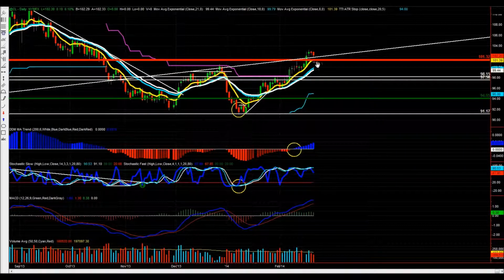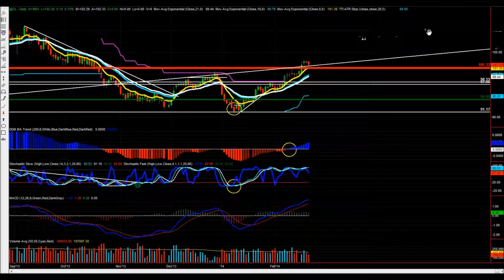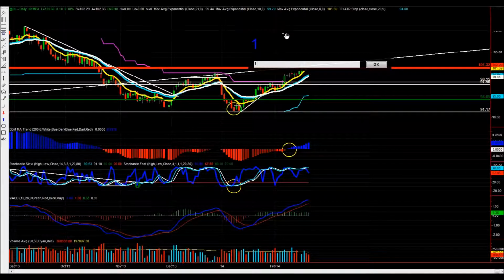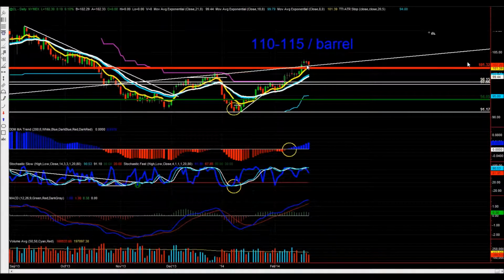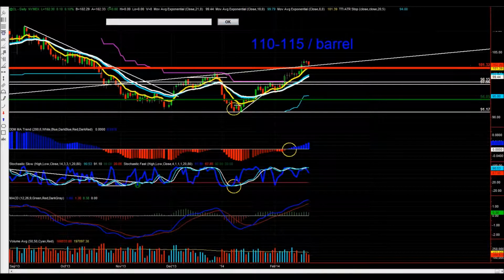So 101.32, I think, is the key level going forward. Looking to see if we can hold that level and if we can push off and retest some higher levels. I think what I was talking about in last week's video was I wasn't that confident that we could actually get through that level, but if we did, then I'd be looking at 110 to $115 a barrel, if we can hold 101.32. So that's sort of what I'm looking for, as long as we can hold this key level here. So hope that makes sense.